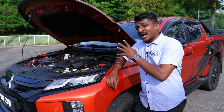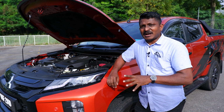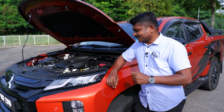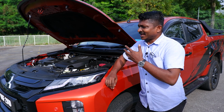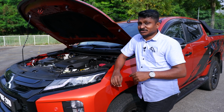It gives out about 181 PS with 430 Nm torque. The power is definitely there to deliver you from point A to point B. Do I like it? I think if you are concerned about road tax, well, at 790 odd ringgit, this is definitely a great option.